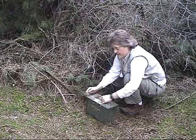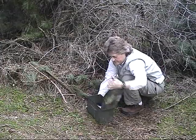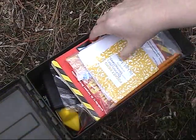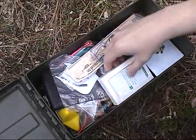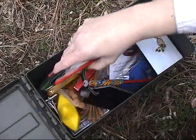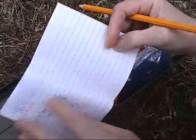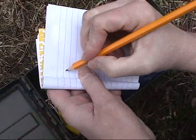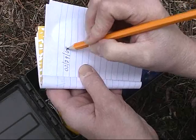Let's open it up and see what's inside. Here we have the typical contents, which includes a logbook and various trading items. You'll want to give it a thorough look. You never know what treasures may be hiding inside. If you decide to make a trade, geoetiquette says to leave the same number of items that you take, and they should be of equal or greater value.